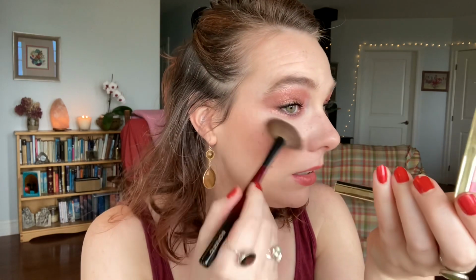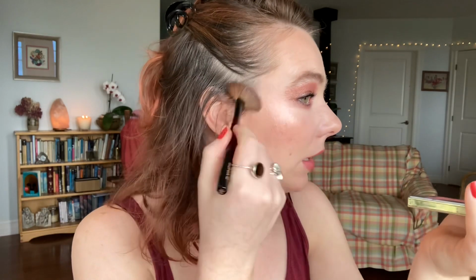And now I'm going to take my Sculpt 3 from Sonia G and go into the Pink Glow highlighter. I've heard such good things about this highlighter and I'm really excited to try it. Yeah, that's an immediate impact right there.